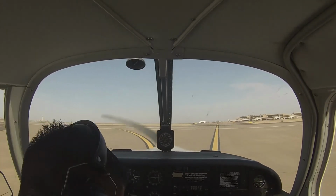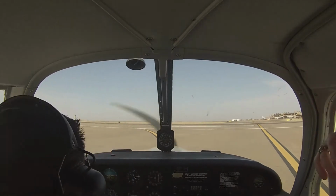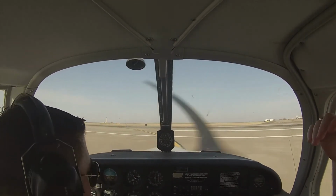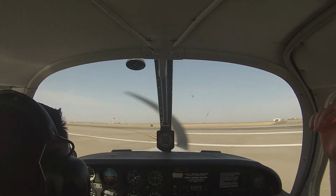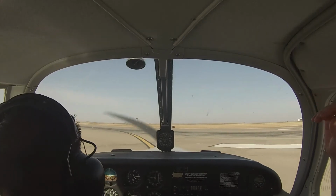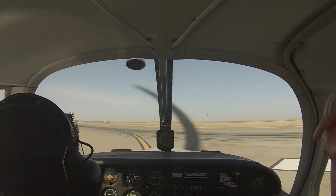Okay, trim set for takeoff. Flaps are good. Mixture set. Carb heat, we don't need it. Fuel pump is on. Landing light is on. Transponder's on altitude. Instruments are all set. I think we're all good to go. What do you think, Joe? Looks good. Go ahead and get your hand on the yoke. Get the wind correction in. Okay.